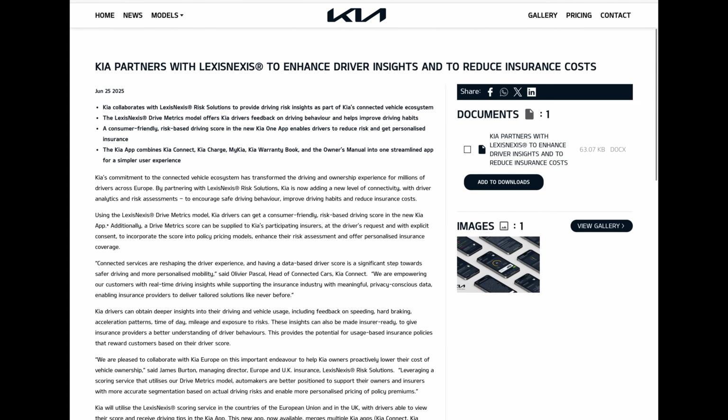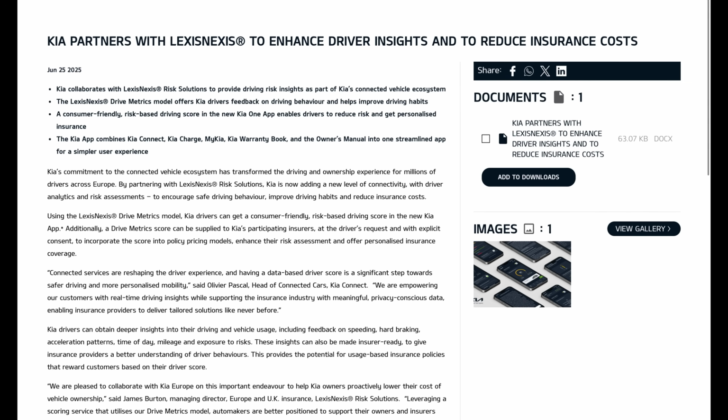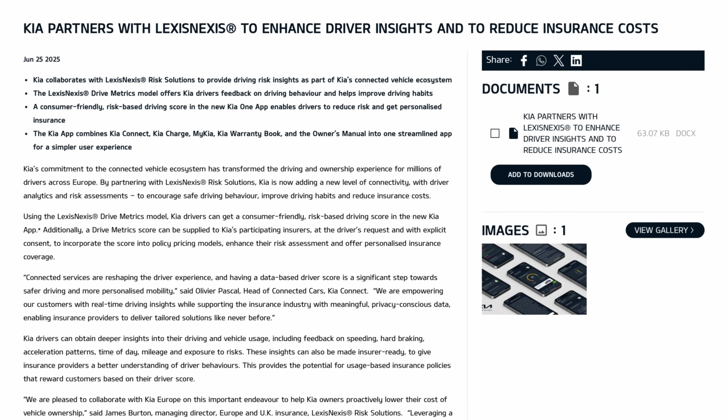Meanwhile, this week Kia UK announced that it had partnered with LexisNexis to enhance driver insights and to reduce insurance costs.